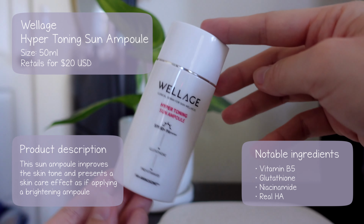It also does contain menthol, so for those of you who may be sensitive, be aware of that. Because of that, it also kind of has that minty, fresh feeling when you apply it, so I thought that this was probably better suited for the summertime, whereas I used this during wintertime.